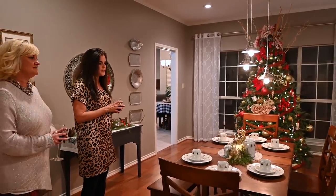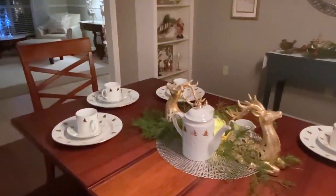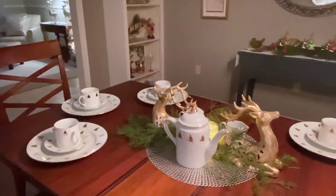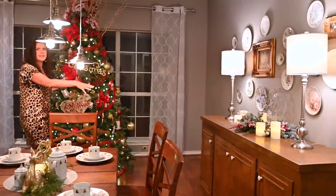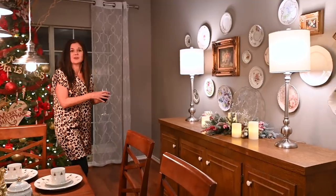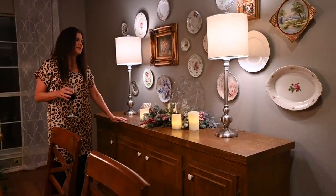I just enjoy being in here. I have a small table. This actually was my great uncle's table. It's old, kind of antique. This kind of thing over here, my parents had a big stereo system in it, and my grandfather on my mom's side built it. And so now I kind of use it as a buffet.